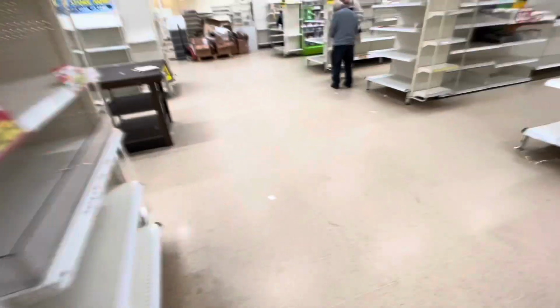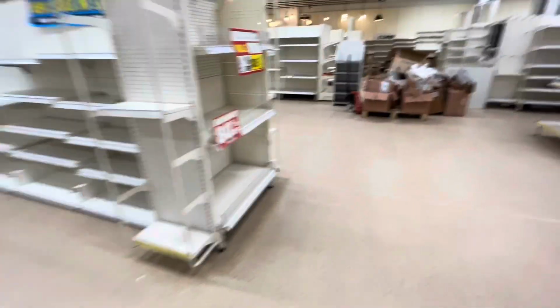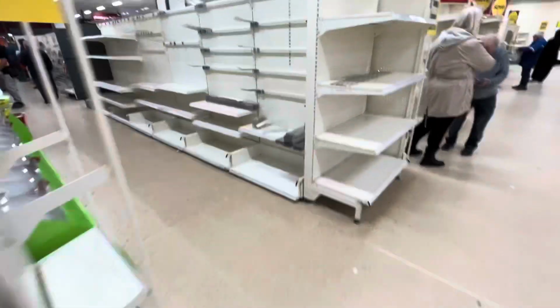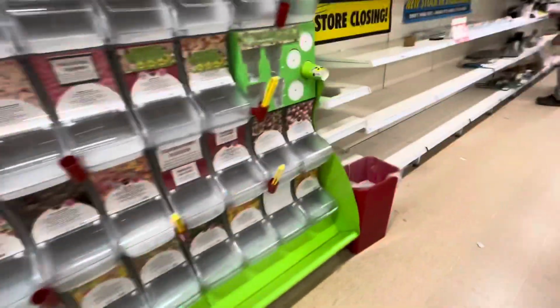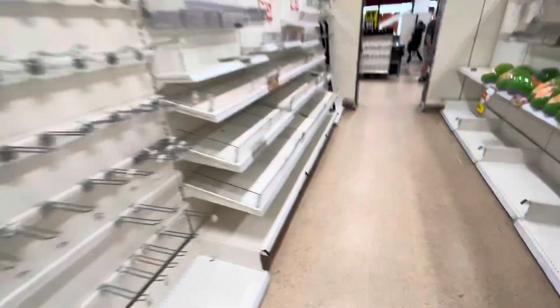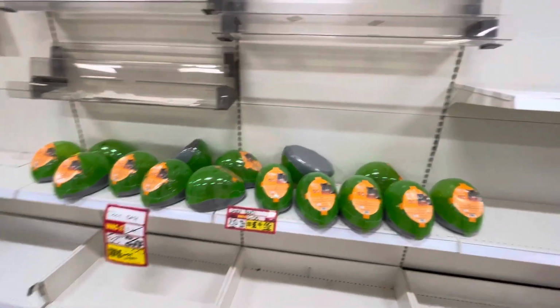Boxes everywhere. They've literally got nothing in here. Just empty boxes everywhere. Nothing in here. That's the former pick and mix section, which is completely empty. They've just got random bits like cards. Oh, sorry. And what on earth is that? A dust bath. They've just got random stuff.